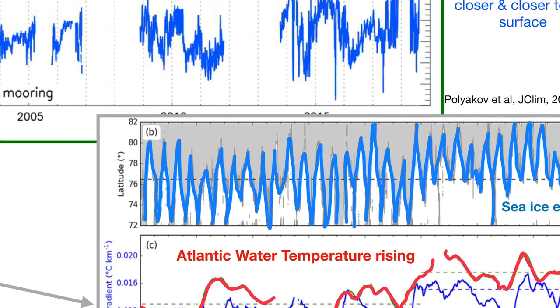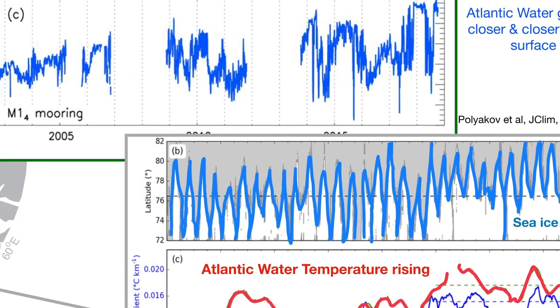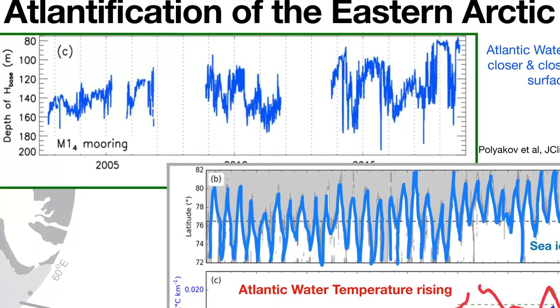And as you go further along the pathway of the Atlantic water in the Arctic Ocean, further into the eastern Arctic, you can see this blue line in the top panel shows you the depth of the top of the Atlantic water. And you can see it's also got shallower and shallower over time. All this has combined to a process known as Atlantification of the eastern Arctic, in which we find the properties of Atlantic water, which are warm and salty, being more evident at the surface in the Arctic Ocean, which implies that the nutrients have also been drawn up together with its heat.